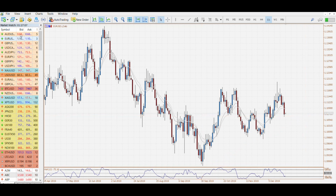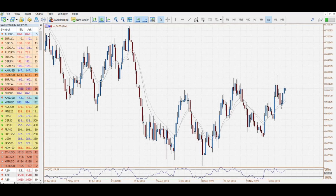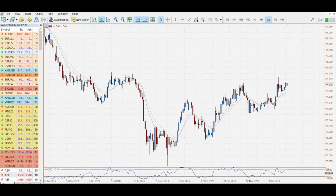The Aussie is still going from strength to strength. After last Thursday's jobs data, we've seen the rally continue. We did see a lower open this morning, but buyers have been active so far early this morning, and that's the same against the yen.